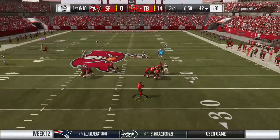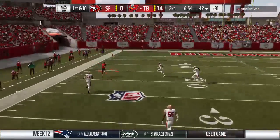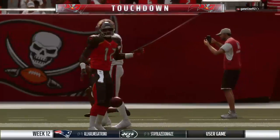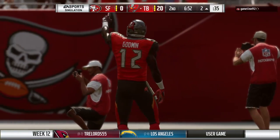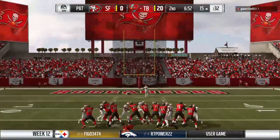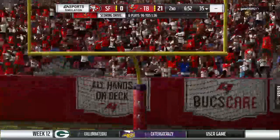Now this time he'll look to throw. Looking downfield for Godwin. This is caught inside the 15. Touchdown, Tampa Bay. A big play there with his 2nd touchdown of the game, number 7 on the year. And the Buccaneers here finding a way to stretch their lead. Santos with the extra point.